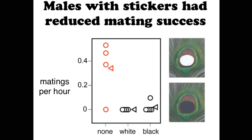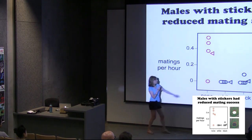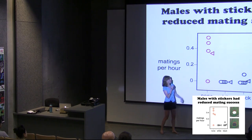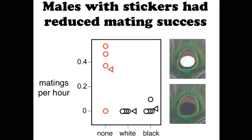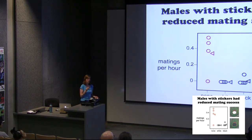So on the y-axis here, we've got the rate at which they mated, so how many matings per hour. And you can see that the males that we didn't put stickers on, some of them never mated, but some of them did mate a fair amount. But with the stickered males, almost all of them never mated. And this was true even though they could still display, and they still spent just as much time as the other males on their display courts trying to attract females. So the first point, how to be successful, is be as iridescent as possible.